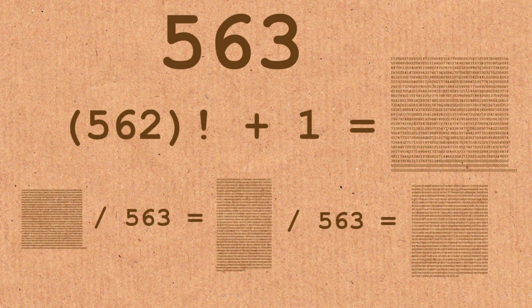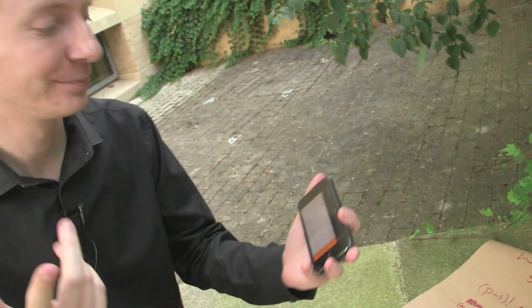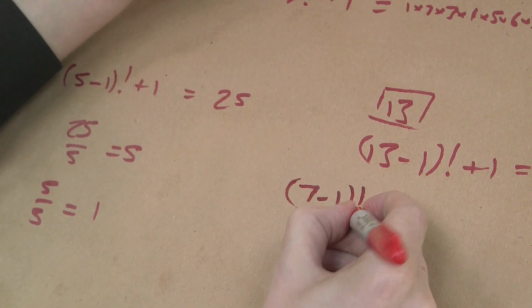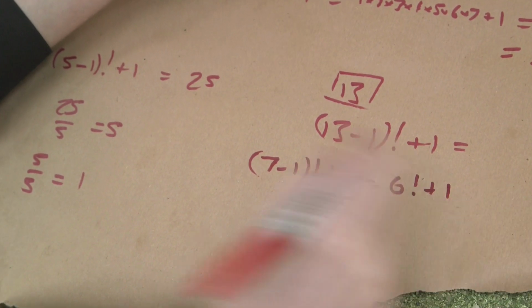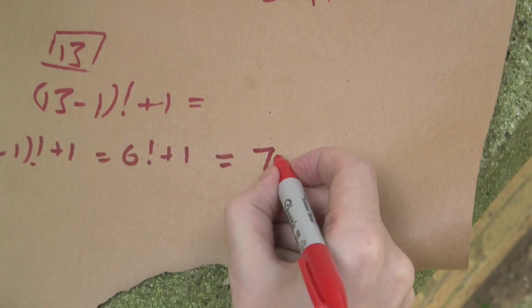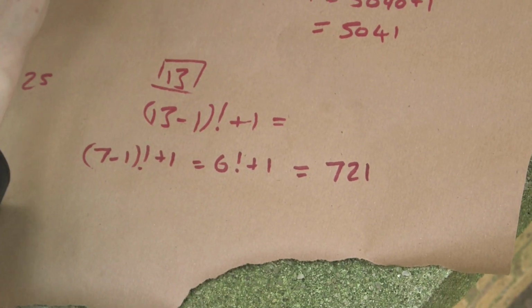Do you want to see something fail, just to check? Yeah. Pick a prime. 7. Yes, let's do 7. Small, isn't it? Right, 7. So we need 7 minus 1 factorial, and then we're going to add 1. So we're talking 6 factorial plus 1. Well, I know 6 factorial, it's 720. If I'm feeling confident, I'm going to say that's 721. Let's see if it works.